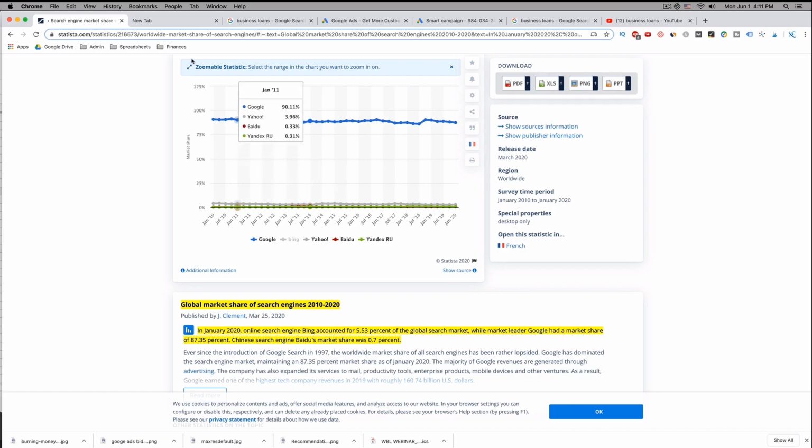The first way is using organic search, also known as search engine optimization or SEO. And the second way is through paid search, which is also known as search engine marketing. So what are the differences between organic search and paid search? Well, let's take a look.